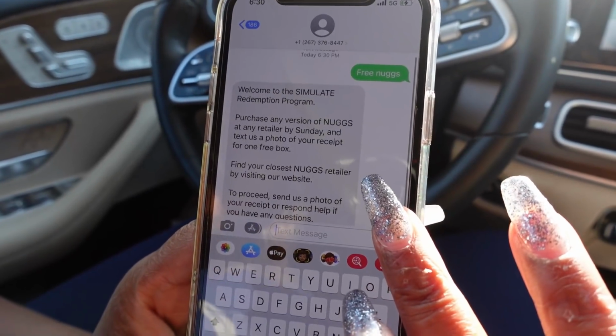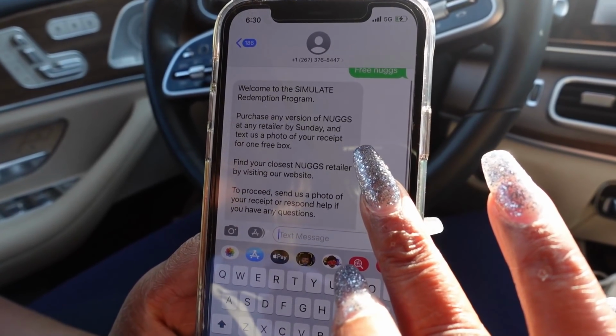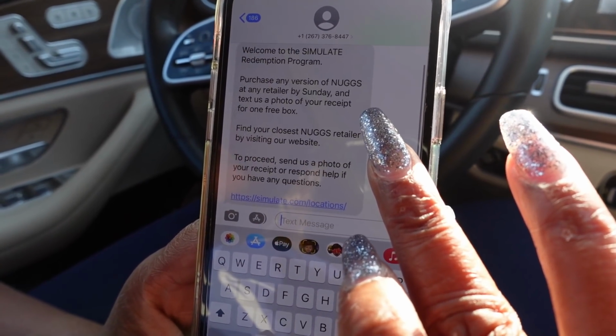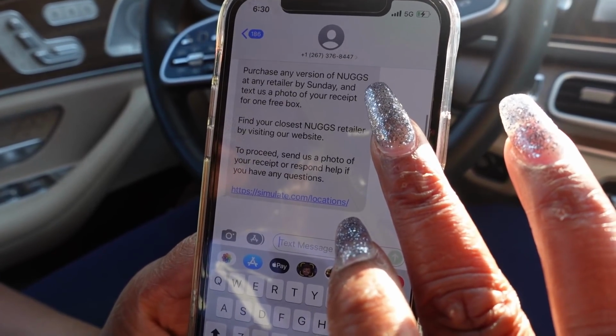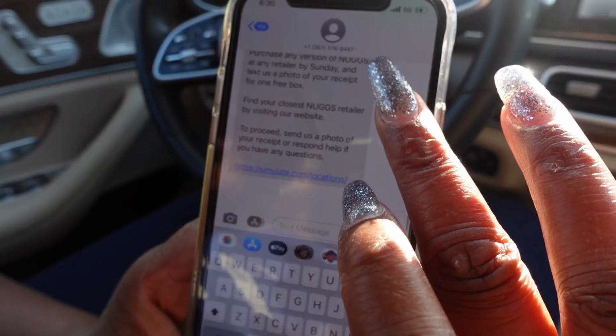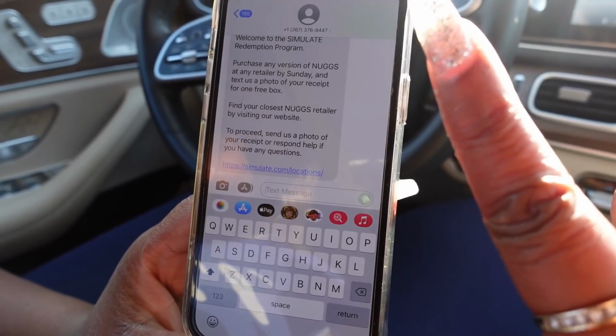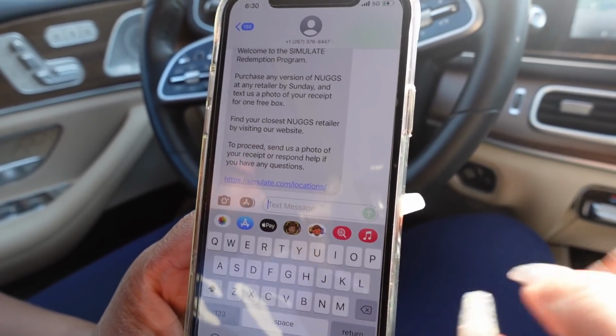Oh my gosh, it literally worked. It literally worked. Welcome to the Simulate Redemption Program. Purchase any version of Nuggs at any retailer by Sunday and text us a photo of your receipt for one free box. Okay, so Ibotta gave me a rebate for one box and now Simulate is going to pay for the other box. That means I get both boxes free.